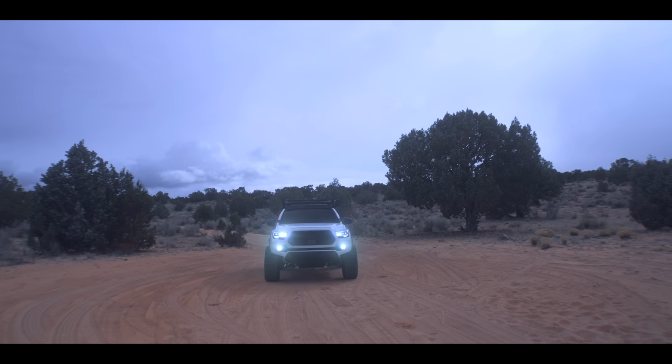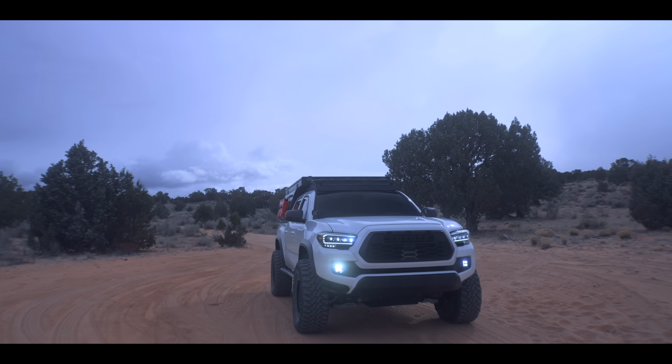I pulled up to a cattle gate and I knew I was getting closer to my destination.